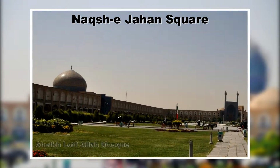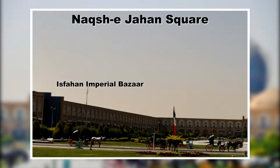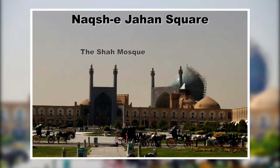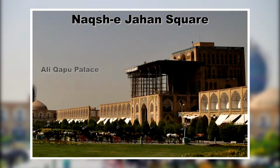Nakshe Jahan Square is one of the 4 largest public squares on Earth. Its name is translated Image of the Earth Square, but it is also known as Imam Square and formerly as Shah Square.